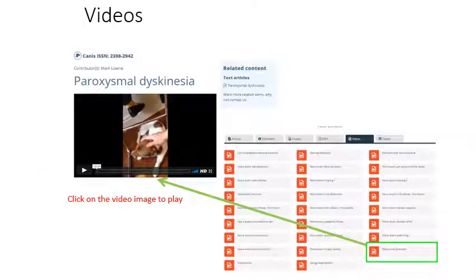Videos are listed, and if you go along the horizontal tabs of a main category page, you will see the types of content displayed. When selecting a red square with the video icon, it will then pull up the video, which, if selected, will simply play for you.